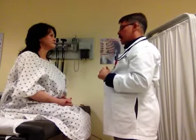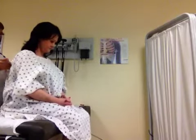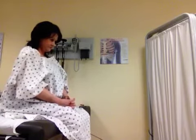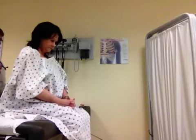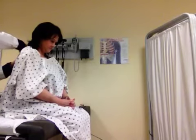Let's go ahead and I'm going to do an inspection of your back. And I'm just going to take a good look here. And Star, again, the skin looks nice and clear. There's a few freckles. I don't see any nevi or any moles that would be of concern. I'm going to do a little percussion or tapping.